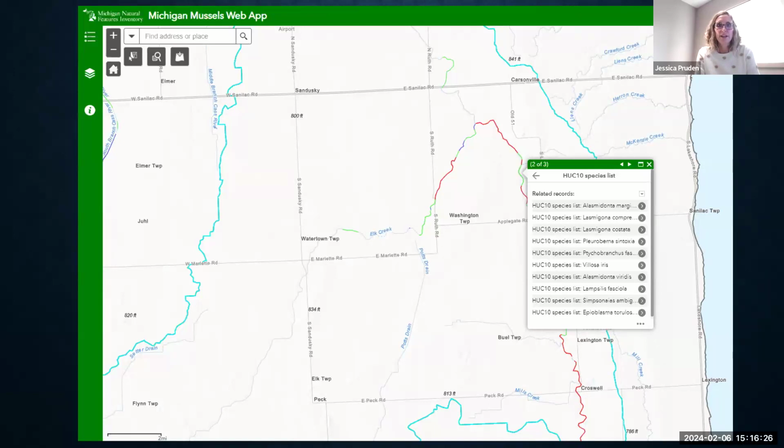This is just another screenshot that shows how easy it is to zoom into a very specific stream segment. And that would indicate what group you are in. And then if you click on the stream segment, it shows you what species might be associated with that particular stream reach.